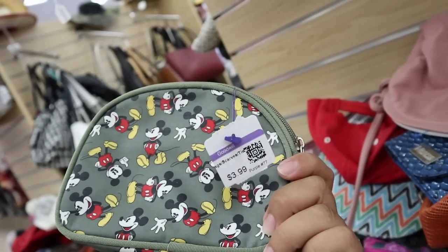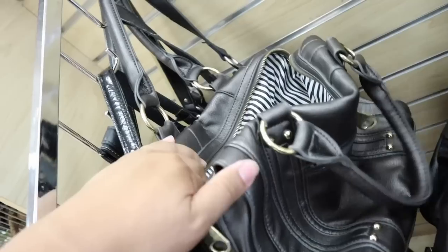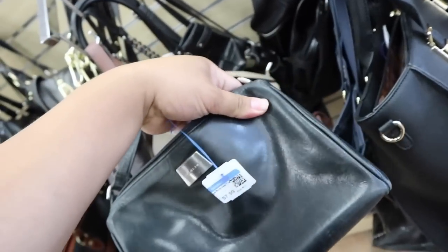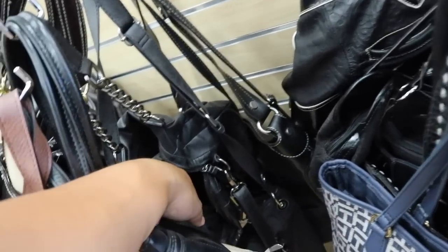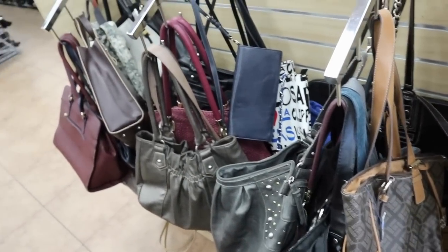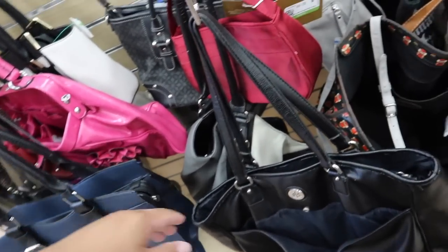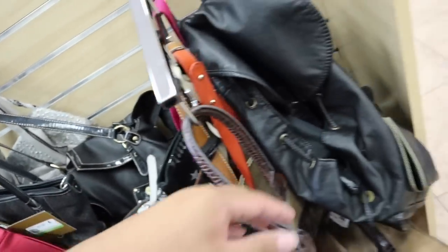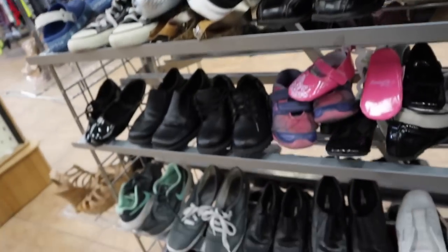Oh, how cute is this little Mickey Mouse pouch for $3.99? What do we have here? Perlina, Tommy Hilfiger, Nine West. Oh, this Fossil bag is still here. A pleather backpack. Let's check out the shoes and see if there's anything cool for the kids.